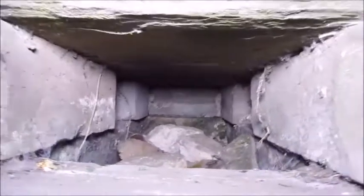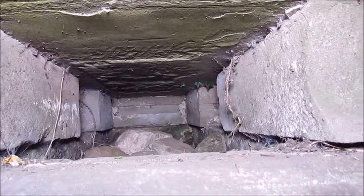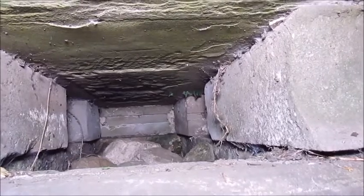I can't get down there, so I'm going to put my camera in there so you can have a look. There you go. Oh, this is an old one. I bet this is 1700s. Oh, 1840. It's a big one. You usually find the ones that big are usually from the 1700s. 1860.